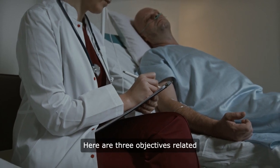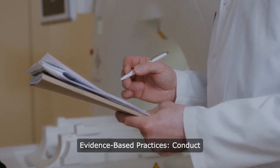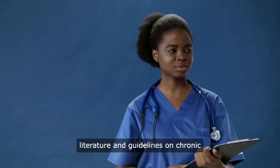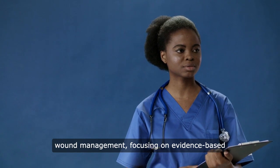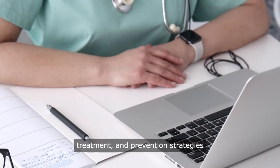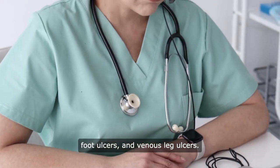Here are 3 objectives related to chronic wound management strategies. Objective 1: To review current evidence-based practices. Conduct a comprehensive review of current literature and guidelines on chronic wound management, focusing on evidence-based practices in assessment, treatment, and prevention strategies for pressure ulcers, diabetic foot ulcers, and venous leg ulcers.